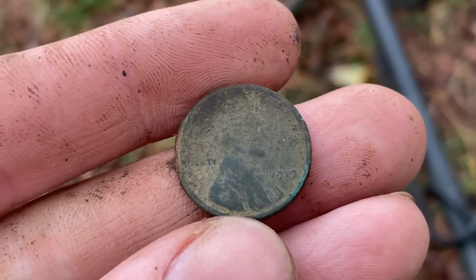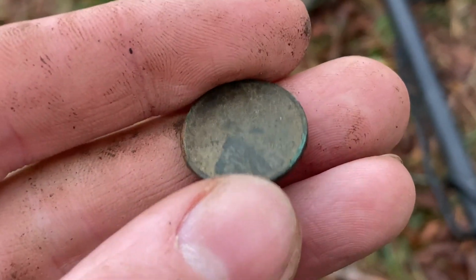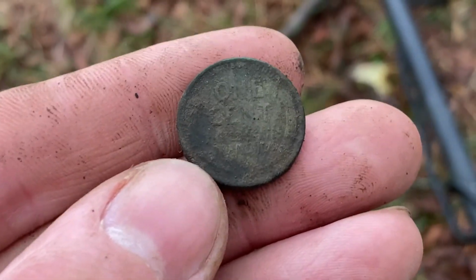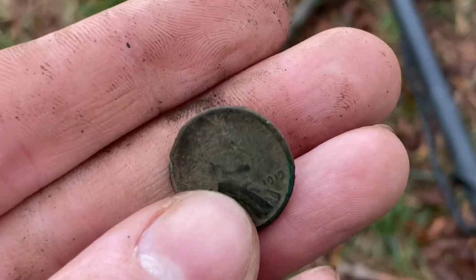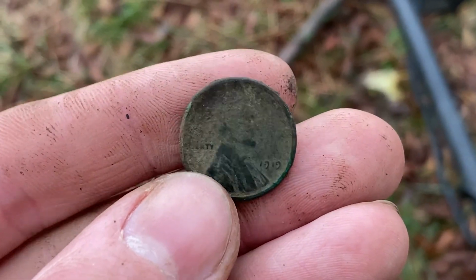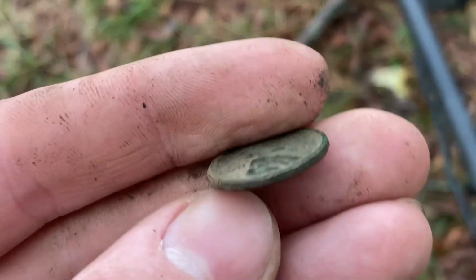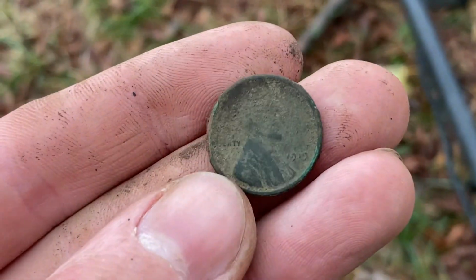Here's a sweet find. I just got this at about 5 inches down. I've got myself a really old wheatie. That's awesome. I got myself a 1919 wheat penny. I love the teens. It's probably my favorite era in U.S. history, but I'll take just about anything older too. So let's get back at it.